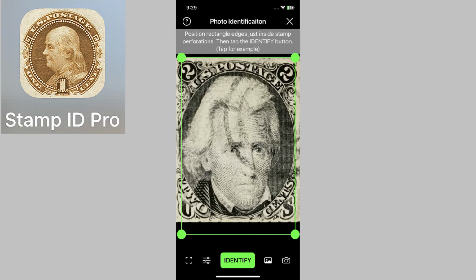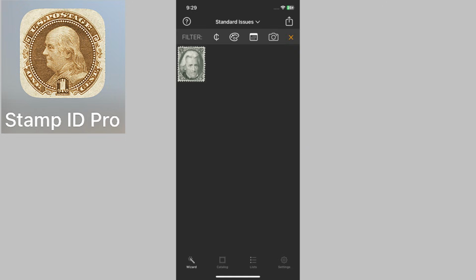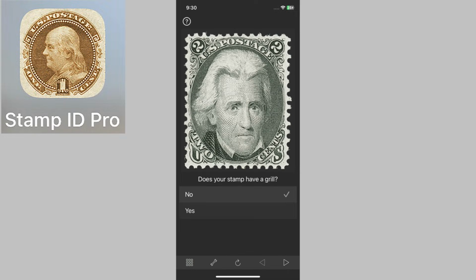Next, I tried this blackjack, the 2-cent Andrew Jackson. Fit the stamp in the window and then click on the green identify button, and it identified the stamp and still wants to know a little more information. For a positive ID, does your stamp have a grill? No, this one is not grilled.